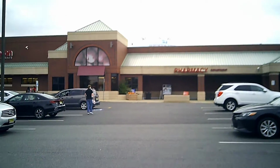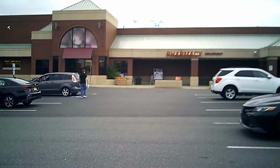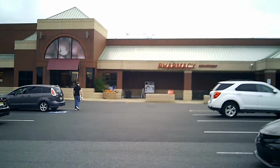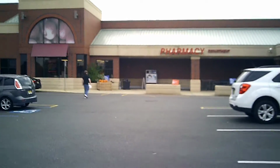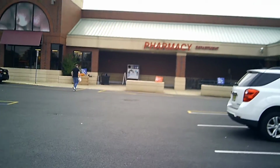Now, one thing you notice, this was branded as Acme Save On, but it still has the pharmacy department sign it had when it was a red, white, and blue store. We'll see traces of red, white, and blue as we walk in.